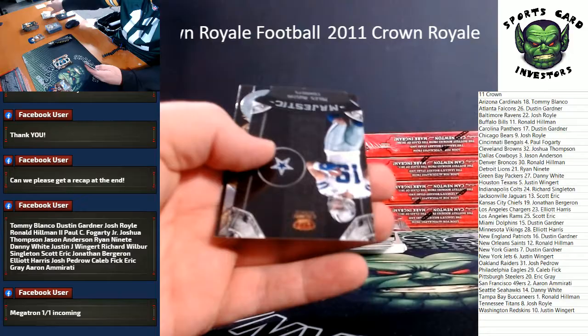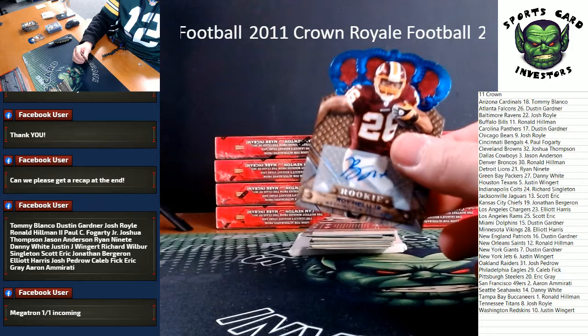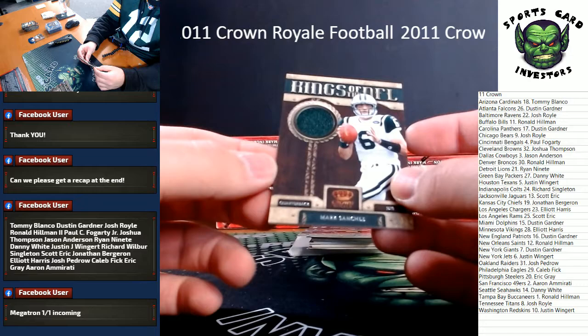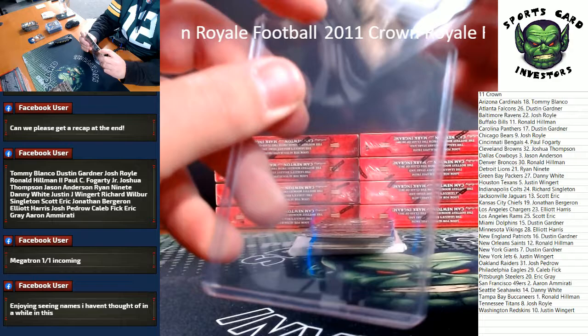Miles Austin insert, Jimmy Smith rookie, Bob Lilly, Mark Sanchez. Right on top, we got Kings of the NFL, Mark Sanchez, jersey relic out of 299 for the Jets. Going to New York Jets on this one. Justin Wingert.